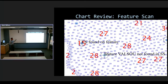Again, all of these chart soundings and features need to have an associated survey sounding with them. If that does not happen, then you get a flag like you see there, the lower flag. That's the feature scan. Here's the triangle rule.